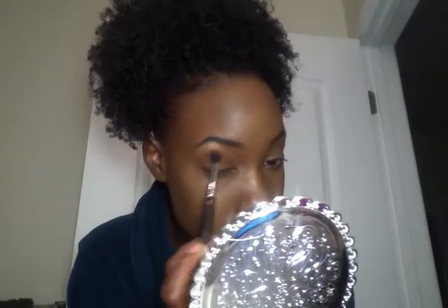That's really pretty. I love how many different transition shades and crease colors are in this palette. But I also love the variety of colors in this palette as well. I feel like it's not overwhelming with the browns. See how pretty that is? That's so pretty.